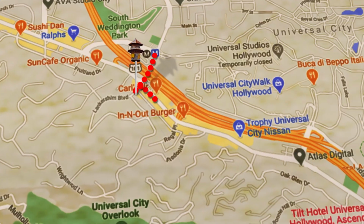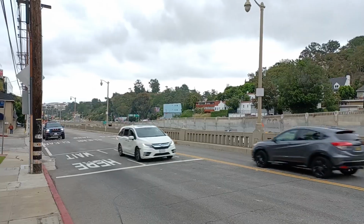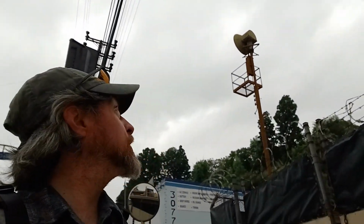All right, I came all the way down Cahuenga Boulevard right here. It's the whole thing of like, they look closer than they appear, but yeah, it's a busy street. It can get busier. And then right there on the other side of this wall, that's the 101 freeway. Here's a fire station, number 76. And right next to that fire station is our next siren, another 500.